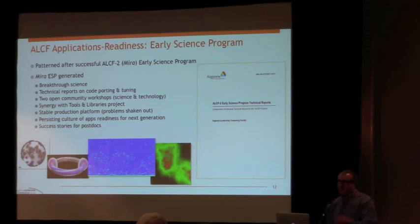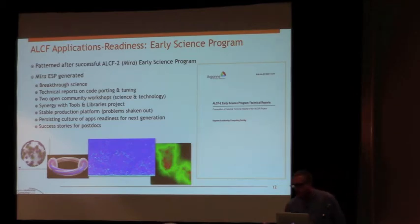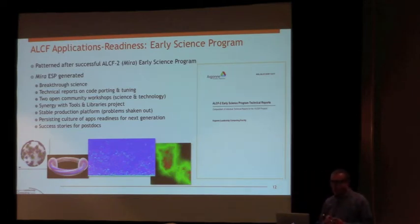All right, so NERSC has NESAP, and Oak Ridge has CAR, and ALCF has the Early Science Program. This is our applications readiness program for our next generation systems. It'll be patterned after a similar program we hosted for Mira, also called Early Science. And we think we really got a lot out of this program.